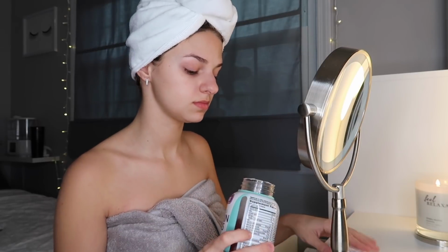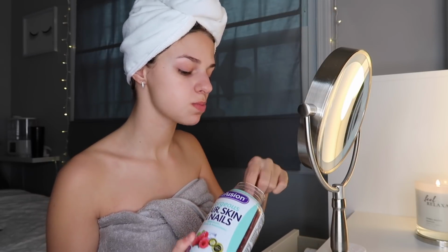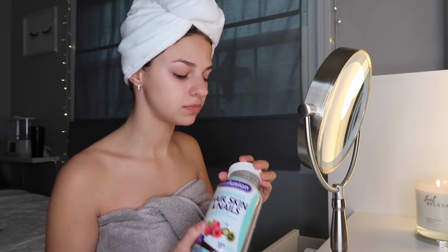Unless you're dirty. I'm also just taking my Vitafusion hair, skin, and nail vitamins. This isn't like an after the shower only type of thing. I usually take these in the morning when I wake up or before I go to bed. It depends, but I just didn't take them at all today, so I'm taking them now. So that's all for the skincare and hair portion of what I do after I get out of the shower. I'm now going to get dressed and show you guys what I do after that.